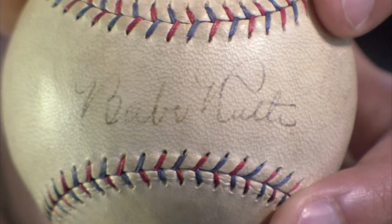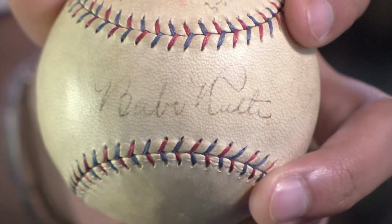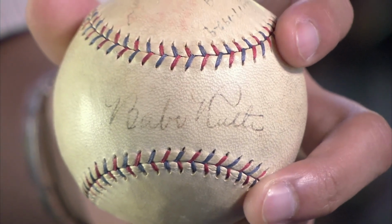Stepdad and his child, he was 8 years old, and his dad had taken him to the game, and they went down to the dugout. His stepdad gave it to Babe Ruth to sign, and then Babe Ruth gave it to Lou Gehrig, and presumably gave it to Tony Lazzeri to sign.